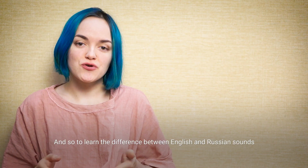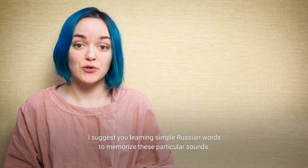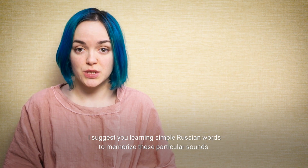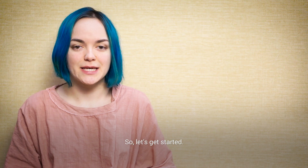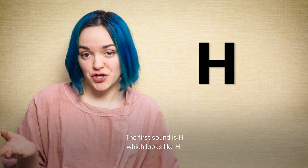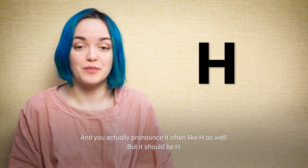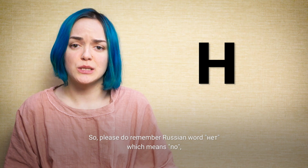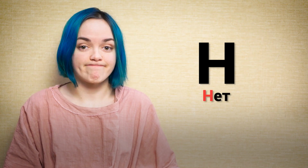And so to learn the difference between English and Russian sounds, I suggest you learning simple Russian words to memorize these particular sounds. And of course, I'm going to show you these words today. So let's get started. The first sound is N, which looks like H, and you actually pronounce it often like H as well, but it should be N. So please do remember Russian word нет, which means no, alright?